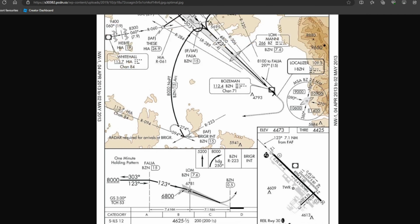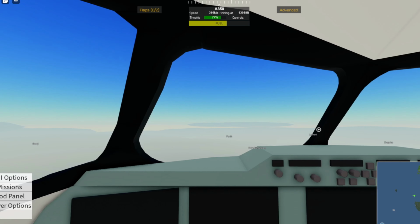You can just basically see the areas here. And then the heading. Oh, so you're gonna have to turn inbound. So at 5,200 feet, we stay inbound, but at 8,000 feet, we need to turn in. Okay. So we need to turn in onto the mountain area.